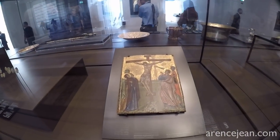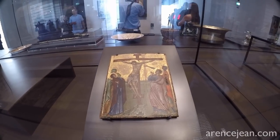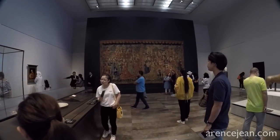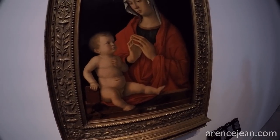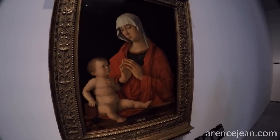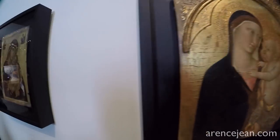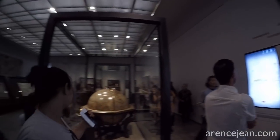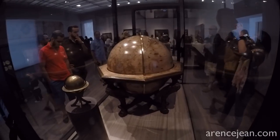Wow, this icon from Crete is really amazing. The colors, the gold leaf. And that tapestry over there is the largest tapestry I've ever seen. This is the first Renaissance period artwork we saw here in the Louvre. It's The Virgin and the Child by Giovanni Bellini. And the section right here is all about navigation, cosmography. It's a really huge globe.